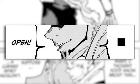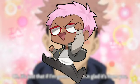after this single panel. The Black Box. This infamous box has been left unexplained for months until the recent chapters where things are starting to become clear. First things first, we need to understand how curse energy and techniques work.